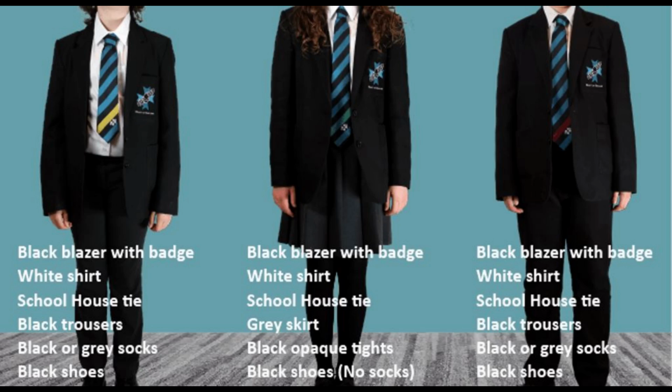Effects of uniforms on students. The case study of the Long Beach Unified School District was the study of the first large, urban school in the United States to implement a uniform policy.